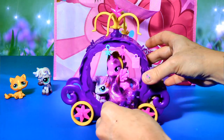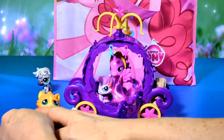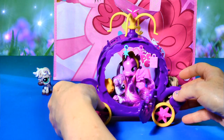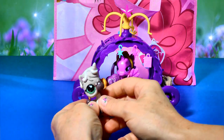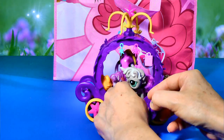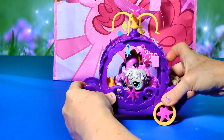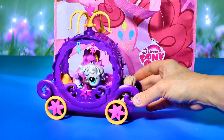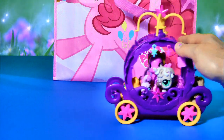Any more friends who wanna go for a ride with me? For one more. There is barely room in there for one more, but all right, let's see. You guys in there? Hey. Yes, we're ready. Okay, then off we go. Look at how easily it rolls. That's awesome.